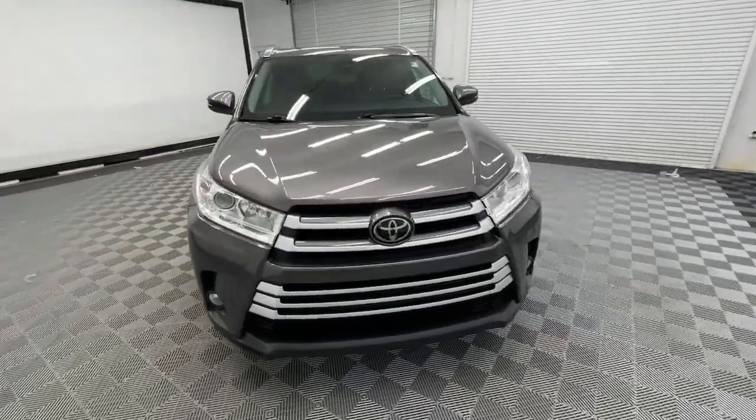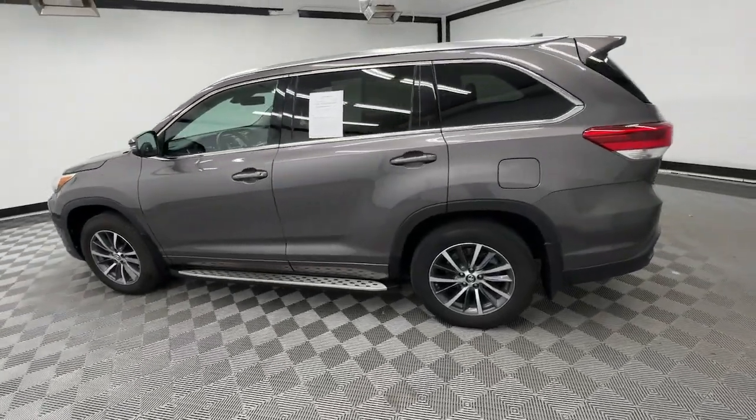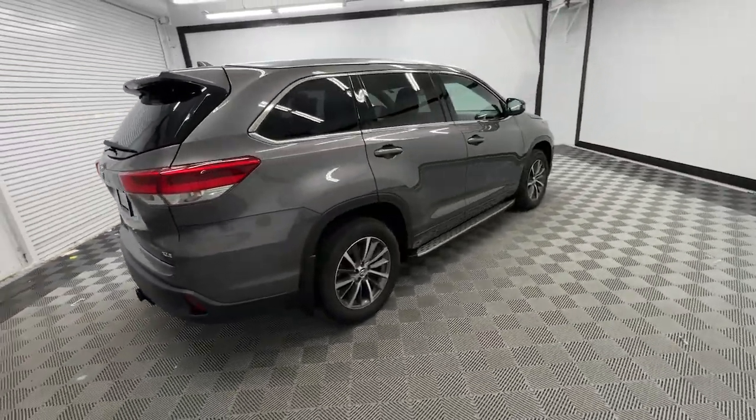Enjoy the view of this 2017 Toyota Highlander. With less than 120,000 miles on the odometer, this vehicle stands out from the rest. Give your family this spacious, efficient Highlander and start building your road trip memories.